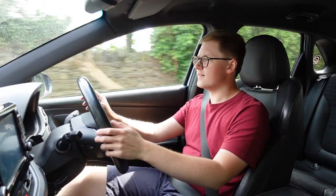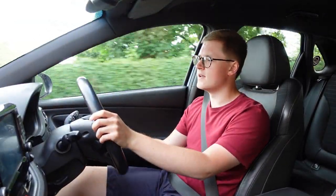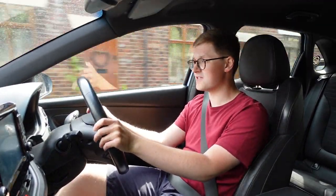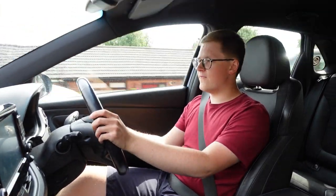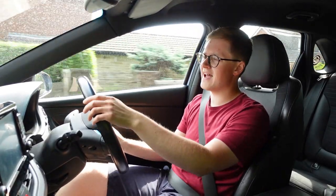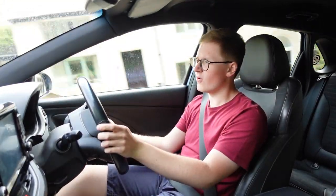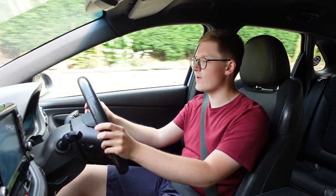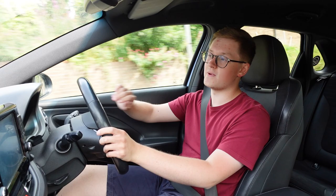I am not qualified to tell you exactly how the suspension is on this car, to tell you where the limits are, because, well, I don't think anyone's qualified to on the British public roads, because you've got to be going far too quickly to be able to find those limits. But it feels incredibly capable. It just feels like you could throw it into a corner at absolutely any speed, and it just kind of does what you want, and it keeps pulling because of that brilliant engine. It just keeps going and going, and you only start to notice just how fast you're going, if you're not looking at the speedometer, that is.